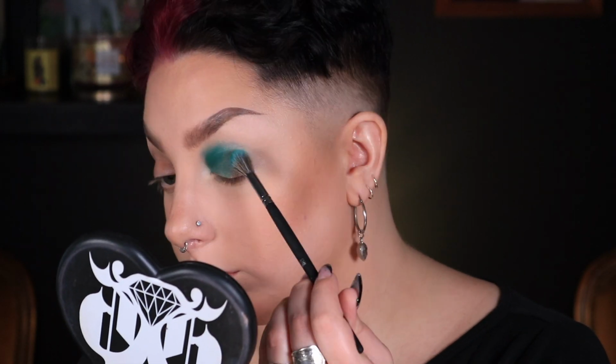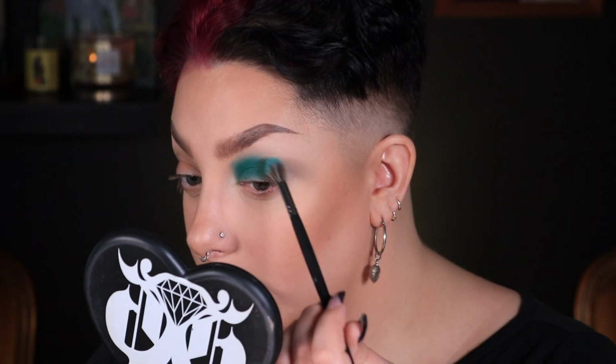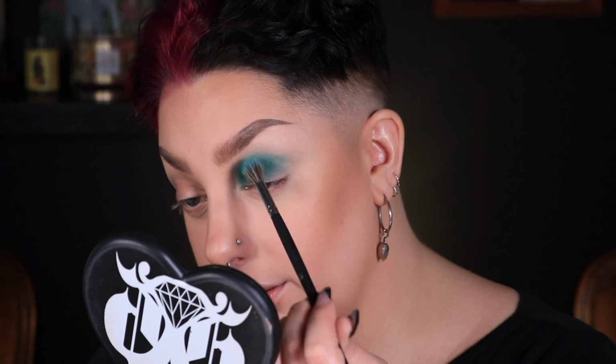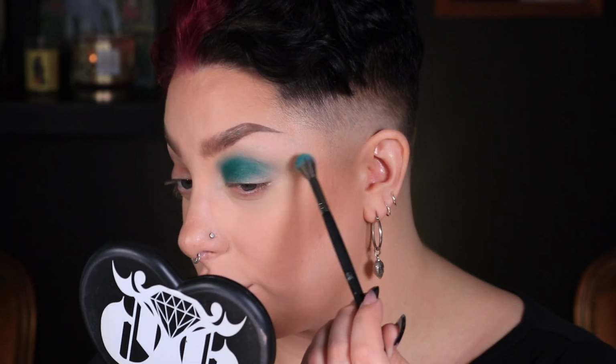I think I might get a bigger brush for the rest of the lid. All right, continuing with this green shade all over the lid. And with the blend, I'm kind of tapering it down in this direction. Not worrying too much about this area here because that's going to be covered up mostly by the wing.